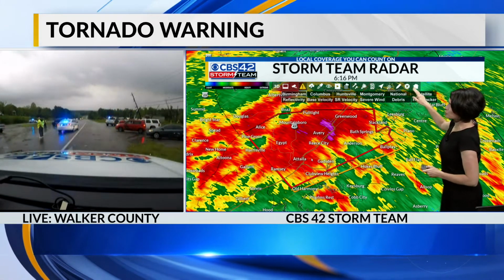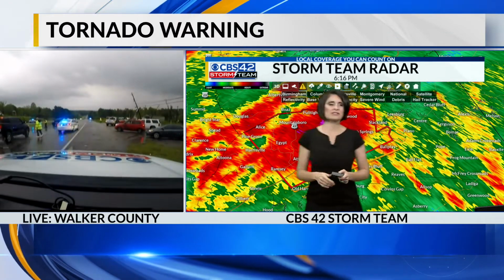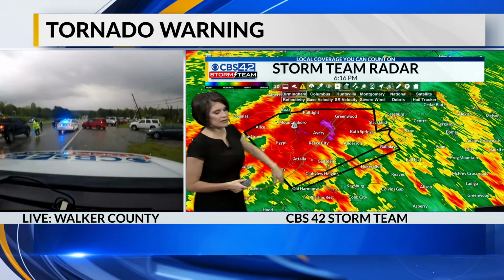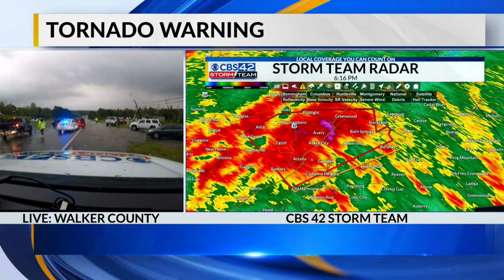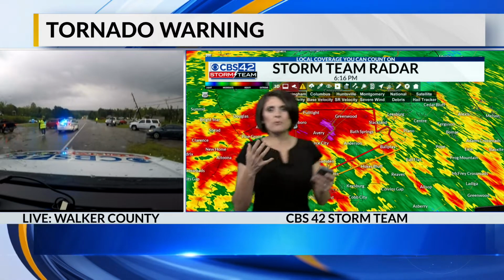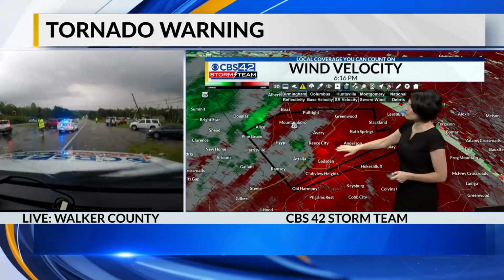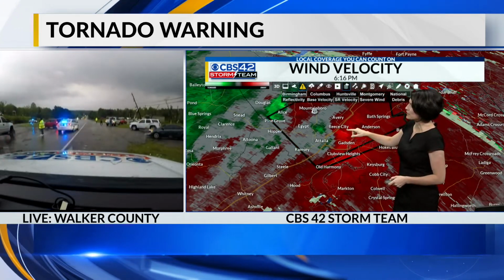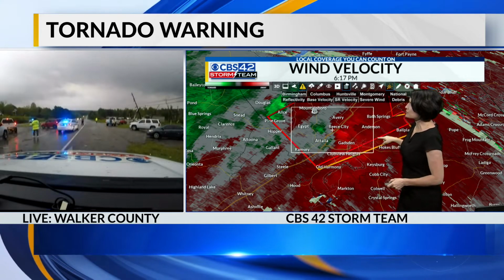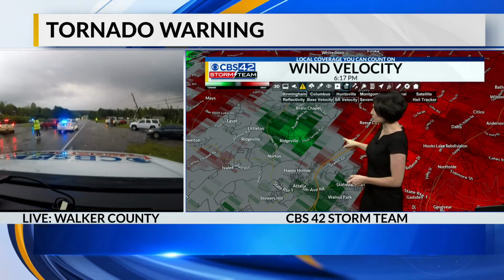All right, back to our storm team radar here for Etowah County, where we're noticing the likelihood of this really broadening out, the storm system there in Etowah County. But I do want to switch it to our velocity product really quickly, simply because our velocity product really tells the story. When we have such rain-wrapped storms like we're seeing right now, it's important that we get a good idea of what's happening with the storm relative velocity. This gives us an idea of how fast the storm is moving, and how fast the winds are within this particular tornado.